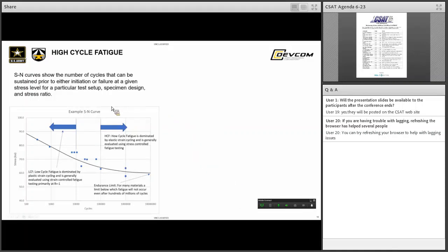Generally speaking, I'd say we spend more time in high cycle fatigue, which is this portion of the curve. High cycle fatigue is dominated by elastic strains, not as much plastic straining going on out here. We generally test it under a load cycling condition as opposed to a strain cycling that we often do at low cycle fatigue, because with the plasticity that occurs down here, you can actually get ratcheting effects during your tests and stuff like that.